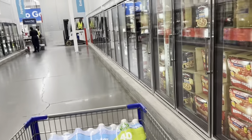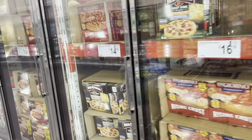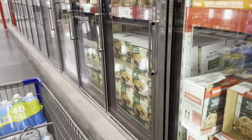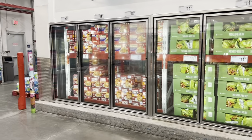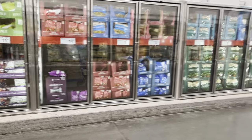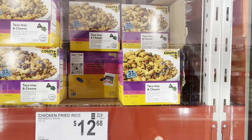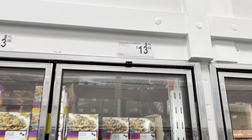All right, let's see what they have over here. Pizzas, I normally grab these. They're quick and easy, little lunches, dinner. Makes it so much easier. But I'm not getting any of that. Let's see what's over here. Got the mixed fruits. Got the pancakes and waffles. Ooh, come on, samples. I can smell it already. Ooh, this looks new. Taco mac and cheese. $14. Anyone else round up like that? Really $13.98, but you might as well say $14.